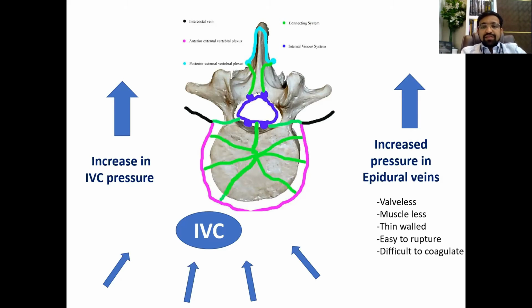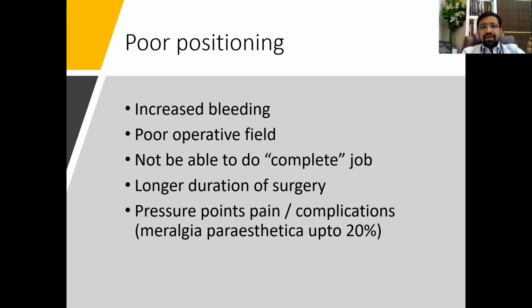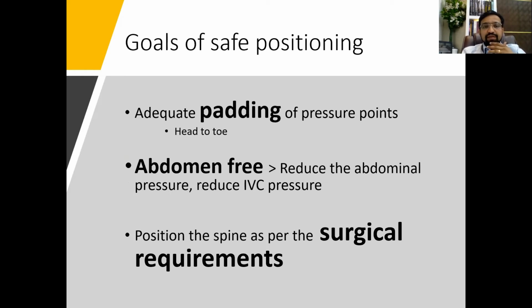These epidural veins are valveless, muscleless, thin-walled, very easy to rupture and difficult to coagulate, and cause a nightmare to the surgeons. It causes increased bleeding and a poor operative field. You may not be able to complete your job. The surgical duration will increase, and of course, all your pressure points will start becoming important as the time increases.